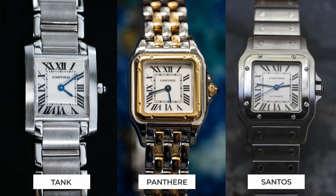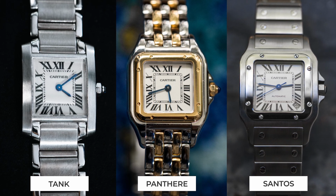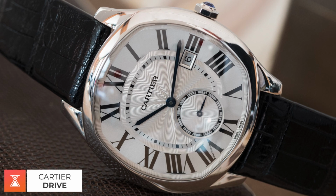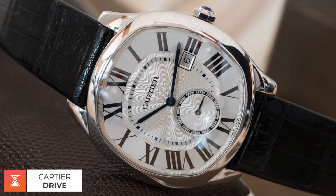I'm a big fan of that watch because it's a mix between the Tank and Santos. It's not too square, it's not too elongated, and Cartier is the masters of design. Nobody creates all these different designs that last 100 years. And even with the newer watches, they've come out with the Cartier Drive that is this not quite round, not quite cushion case. I think Cartier belongs in almost any collection.